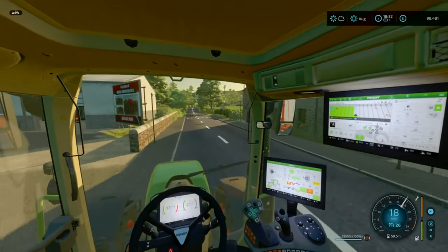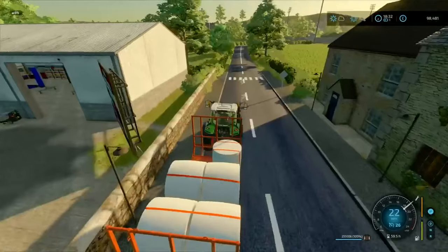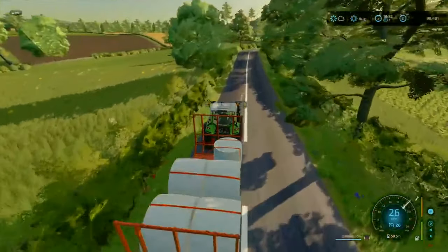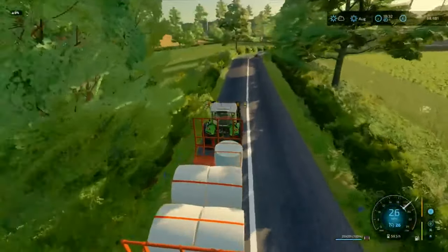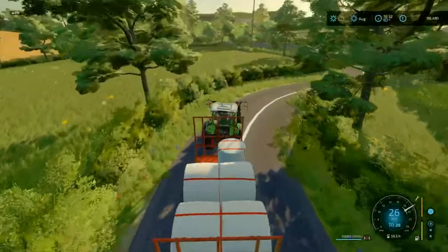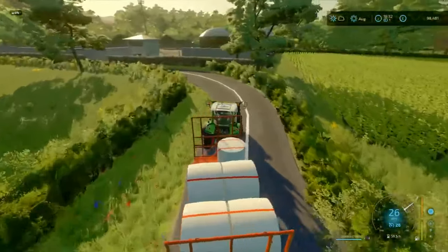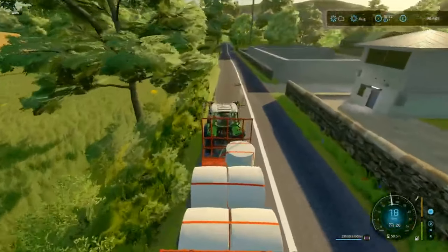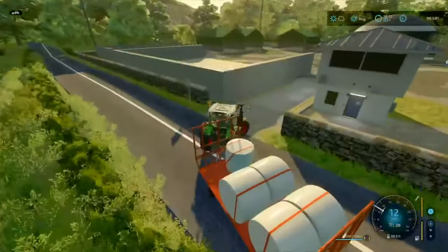Just careful of the cars. But yeah, it turns with what else we're gonna do here. I don't think we're gonna do too many production chains here, honestly. I'm not sure what production chains are there on this map.